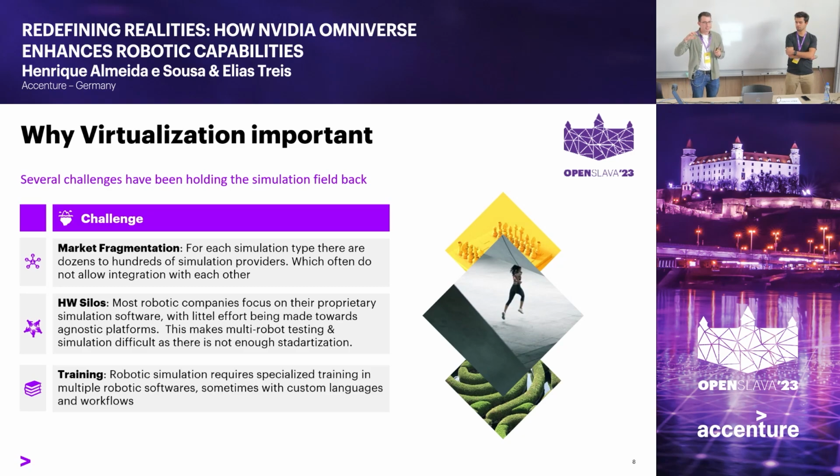And then there are also non-technical challenges on the market. One is, for example, the market fragmentation. For each simulation, there are a ton of different simulation providers, and often they're not compatible with each other. And also, from the robotics perspective, many robot manufacturers have two businesses: firstly, the hardware business, and then the software business. And so it's kind of siloed. You cannot use the software from one manufacturer with the hardware from another manufacturer. And also often they have different languages and different approaches. And so it's really hard when you're an expert in one simulation tool to switch over to another one because the framework is so different.